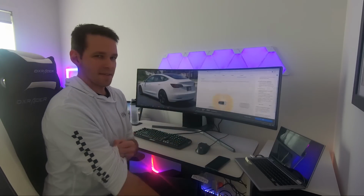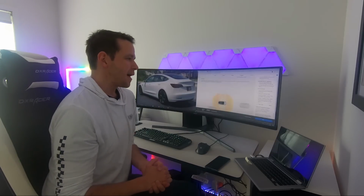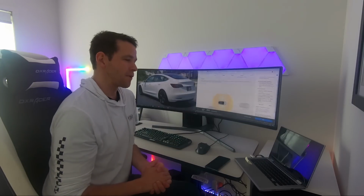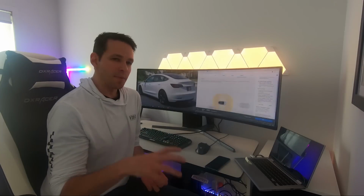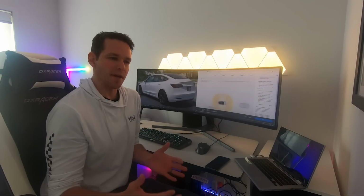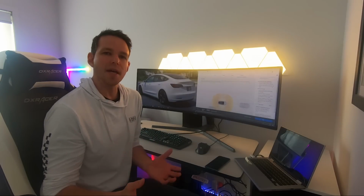Coming later this year, it says. Coming later this year, that's an interesting timeline they've given themselves. Again, because this is needing regulatory approval in Australia, so I'm not sure why it says that, given they can't guarantee that. But the ability to recognize and respond to traffic lights and stop signs. That's really a fundamental difference between this car and what any other car is doing on the road right now. That ability to understand what the traffic situation is and respond dynamically about it really allows this car to do something that I wish they had done for a while.